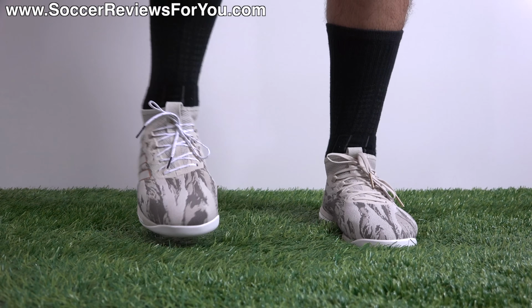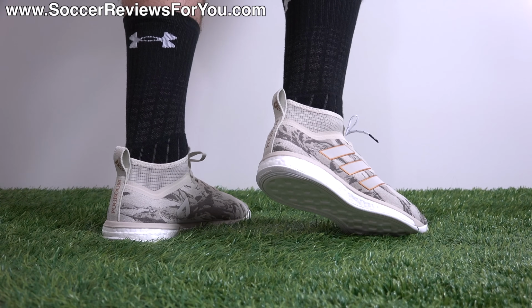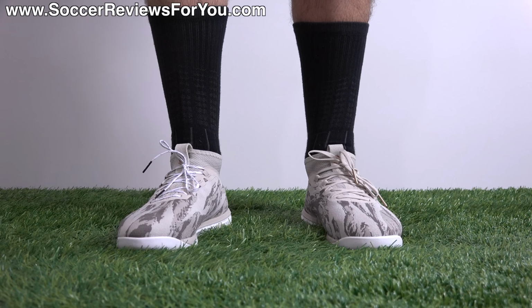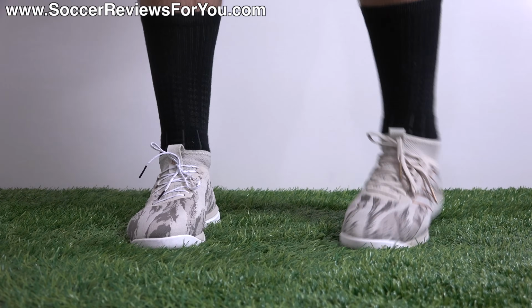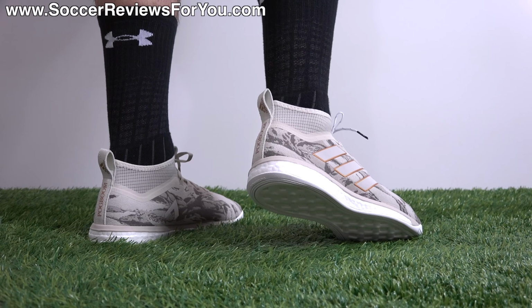For walking around on a daily basis, these are extremely comfortable. Plus you have the boost midsole that actually provides a decent amount of underfoot cushioning. Not quite Ultra Boost levels, but still very, very comfortable overall. As far as width is concerned, because of this material being able to stretch a little bit on your feet, kind of having that sock-like feel, they're going to fit pretty much everybody, even if you do have wider feet. So I wouldn't worry about that too much, especially if you're just going to be wearing them casually.